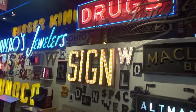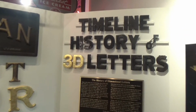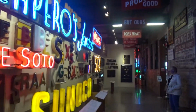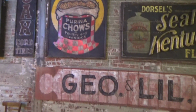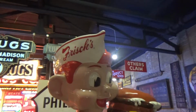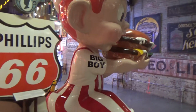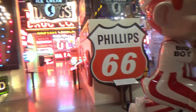Here is the first wall of signs. And I bet you didn't know there was a timeline history of 3D letters. And across from that are some that are not electrical. And look what they have here. One of the big boys. Nice. Just yesterday I ate at a Frisch Big Boy, not in Cincinnati, but across the river in Covington.